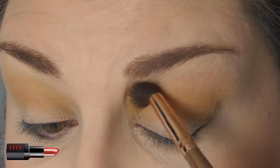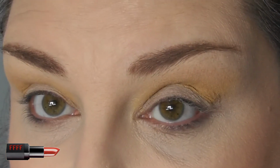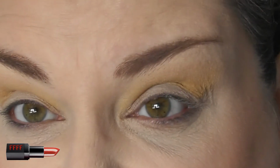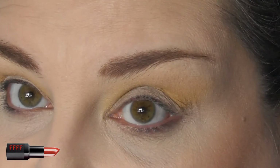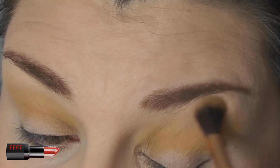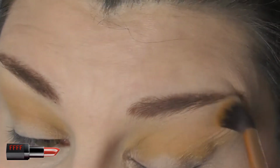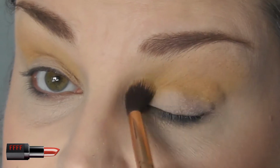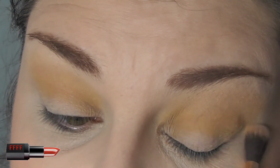If you're wondering why I shut this eye but didn't shut the other one, it's because I'm blind in this eye. So if I close this one, I can't see sod all, which does make makeup application a tad challenging. But for those of you who also have challenges, welcome to the Makeup Challenge Club.